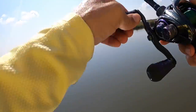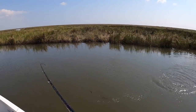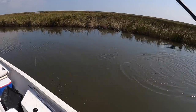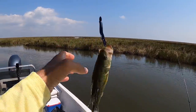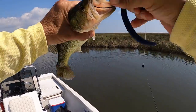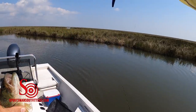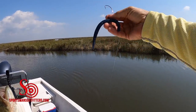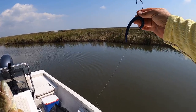Ooh, there's a fish. Oh, nice bass, nice bass. Boy, he smoked it. All right. Boy, did he tag it. That was a good hit, really good hit. Not a big fish, but he thought he was big. He acted big. He hit this Pro's Choice Senko style soft stick bait in June bug. My favorite color. Also like black and blue.